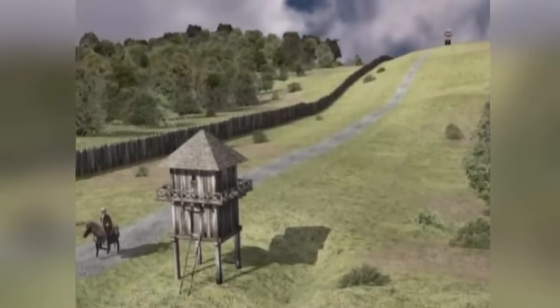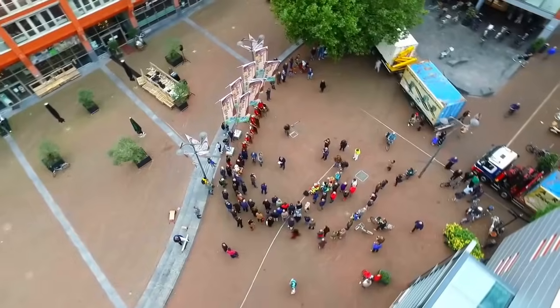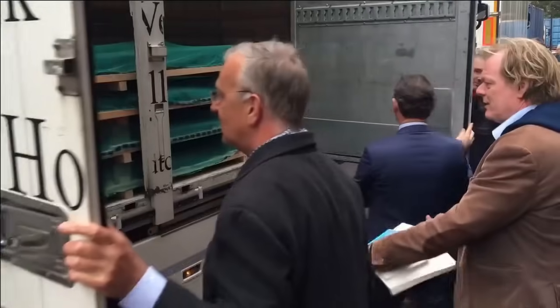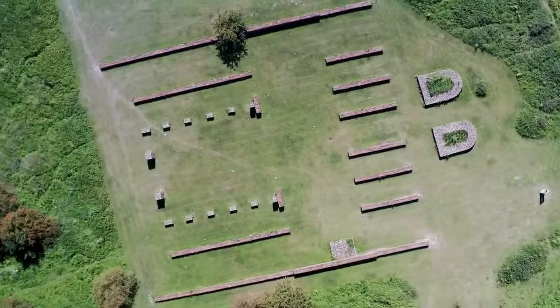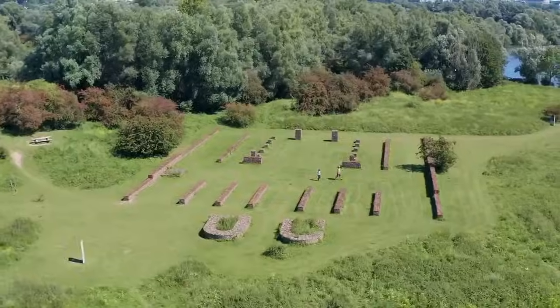It's also deeper than the average Roman canal, which might suggest that it was a major transport or trade route for the Romans. Only one end of the canal has been found so far, so archaeologists will continue to follow it along in the hope of finding out where it goes.